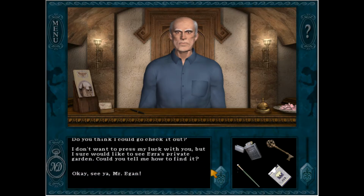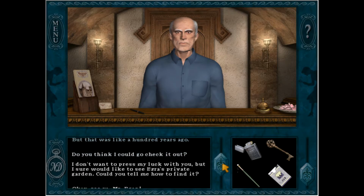Whoa, we have a lot to talk to Dexter about. I don't know if we should ask Dexter about this, because I feel like he's gonna know that we went into the library and found what he was supposed to be looking for. Well, I guess we could. I don't know.